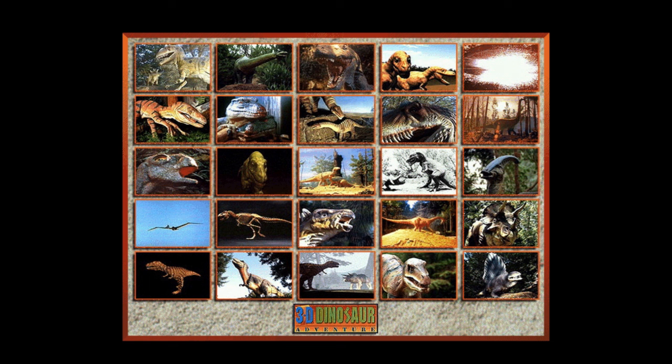Since no one really knows what dinosaurs were like, it's possible that a meeting between a Tyrannosaurus and a Triceratops might have gone like this. Not!